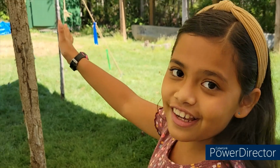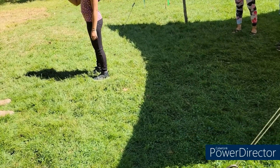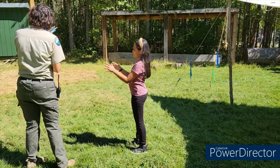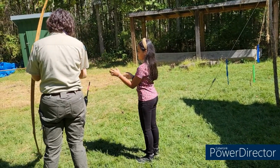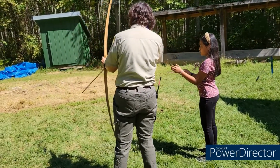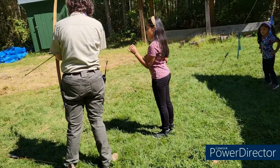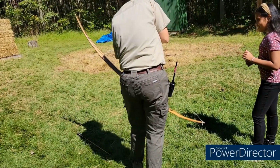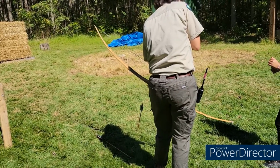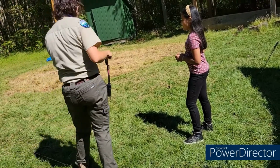Okay, now let's see if we can take a shot at archery. Okay, so your left hand, you're gonna hold it like that, and with your other hand, you're gonna make two fingers, and we'll put it here. And watch what I do with this hand, okay? I'm pulling it back, and I let it go. So you're gonna point towards you. Okay?